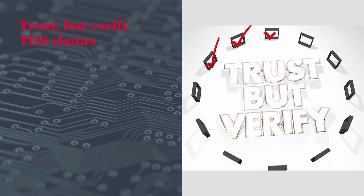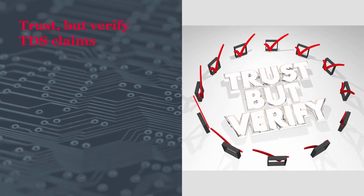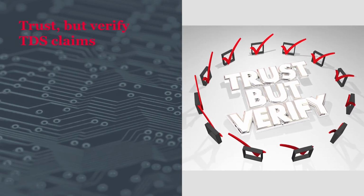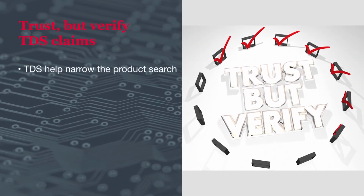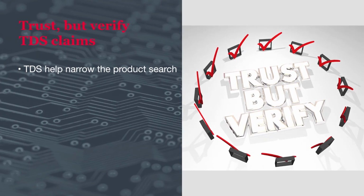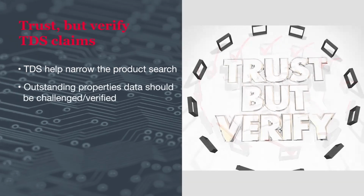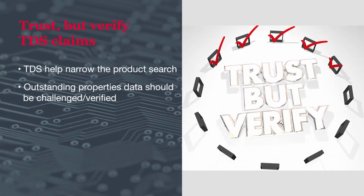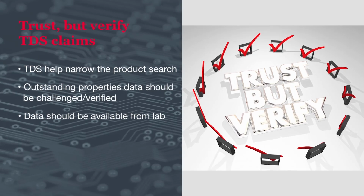It is easy to assume benefits for some product that may only exist in the TDS and not truly exist in actual applications. TDS data can help to narrow down possible candidate materials, but they should be read with what we could call optimistic skepticism, and exceptionally good properties should be challenged for data to back up the claims. Dow technical data sheet values are backed by solid data.